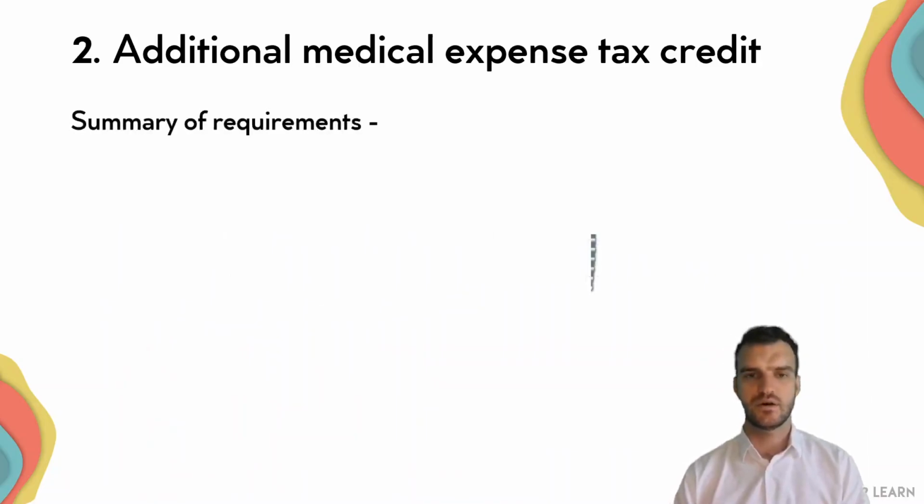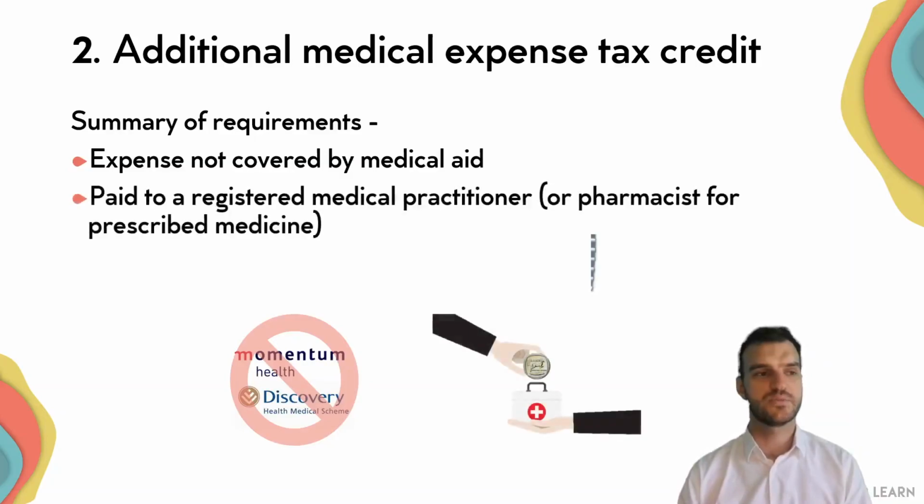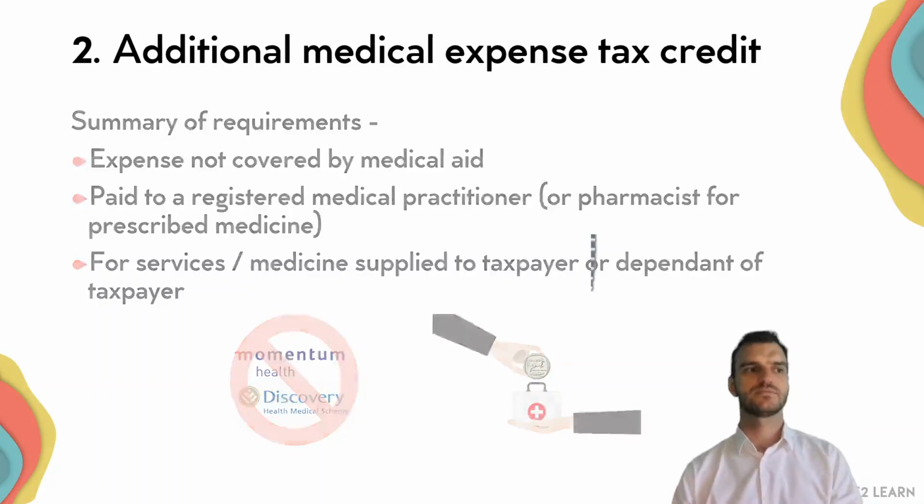And here on screen you can see a summary of the requirements. Again, it's the expense that is not covered by your medical aid, paid to a registered medical practitioner or pharmacist for prescribed medicine, and it's for services or medicine supplied to a taxpayer or the taxpayer's dependents.